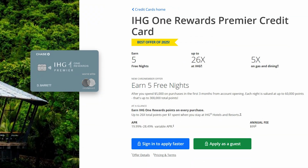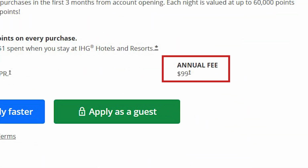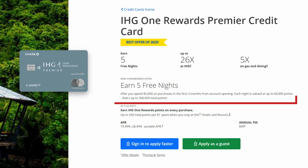The annual fee of the credit card is $99, and the current welcome bonus is 5 free nights with $5,000 worth of spend in the first 3 months. This is an amazing welcome bonus and literally provides you your vacation just on a welcome bonus. And we'll talk a little bit more about that welcome bonus a little bit later.